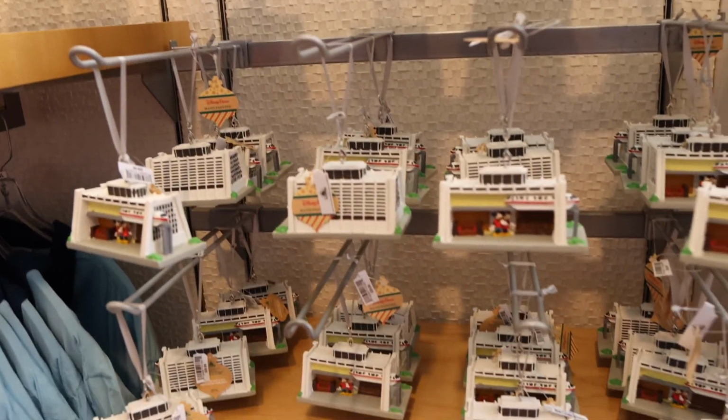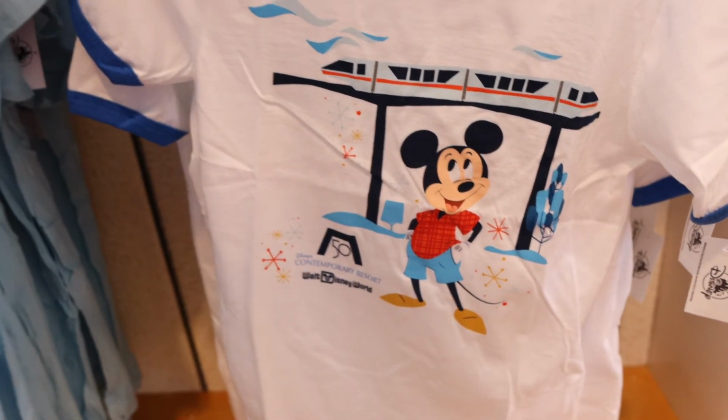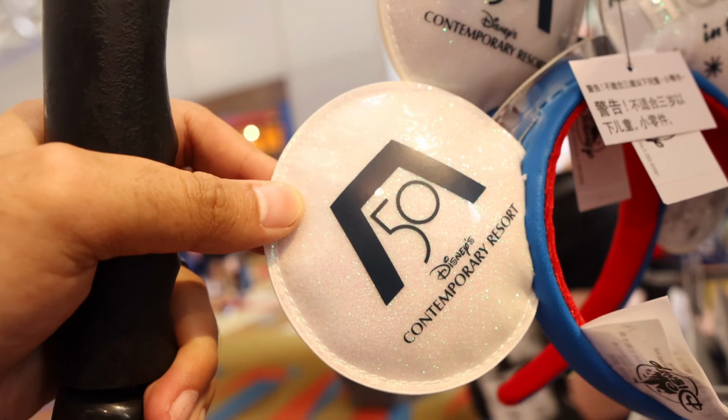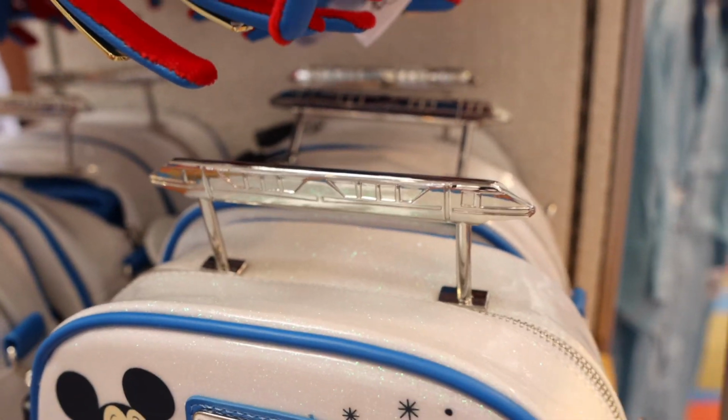That's a lot of fun. It's got the monorail coming out of it. Got a kids' tee as well. Yeah, big fan of that. So yeah, these are Contemporary. Okay, that's why. They're Contemporary Resort. I should have looked on the back. I'm a dummy. As is the bag. Oh, I didn't even notice the bag handle was a monorail. All right, wow. Logan, look harder next time.